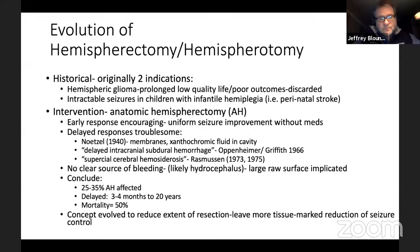Well, early on, they recognized very quickly that the patients they operated on with glioma did terribly, right? Unfortunately, all they did was protract a very bad survival outcome for the patients with holohemispheric gliomas. So that fell away quite quickly. If the patients survived the surgery, they were left with terrible deficits, often severe complications. And so that operation fell out of favor really quite quickly. By contrast, the children who had anatomic hemispherectomy for infantile hemiplegia really did very, very well, but they did well for a limited period of time.